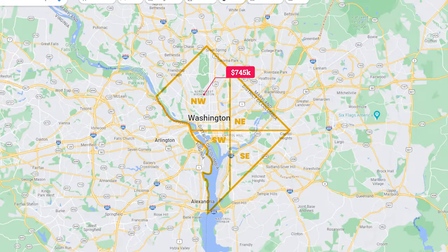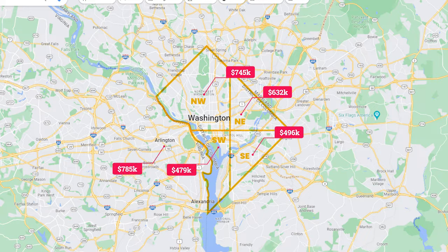Now that we know that the median home price in D.C. is $745,000, let's compare it to other neighboring areas. Northwest D.C., $745,000. Northeast D.C., $632,000. Southeast D.C., $496,000. Southwest DC, $479,000. Arlington, $785,000. Bethesda, $1.2 million. And Silver Spring, $507,000.